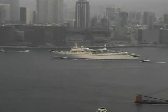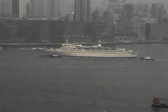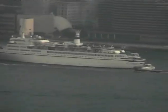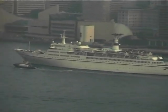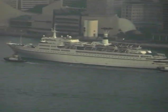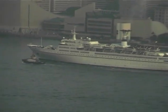These last pictures of Maxim Gorky were taken in a rather murky Hong Kong. You can see the backdrop of Kowloon as the ship passes up the harbour to enter her berth. She is currently undertaking a last set of cruises, and her fate after that is unknown.